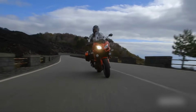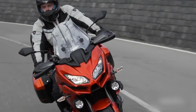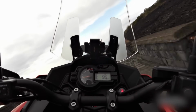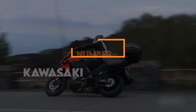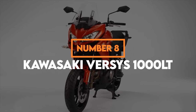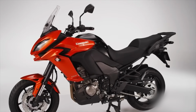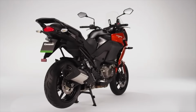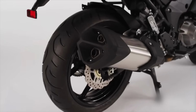If you thought that only cruisers can be practical, our next adventure bike is so practical that it makes other ADVs look like they are compensating for something. Presenting our number 8 is the Kawasaki Versys 1000 LT. The Versys 1000 LT is Kawasaki's take on the adventure touring market, and it's a bike that prioritizes practicality over posturing.